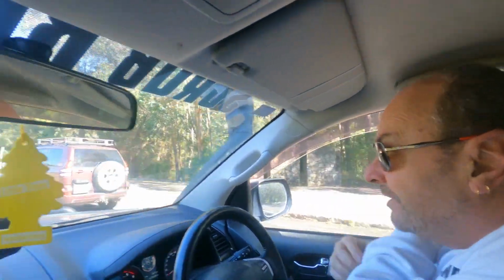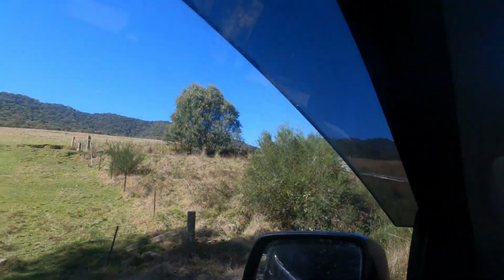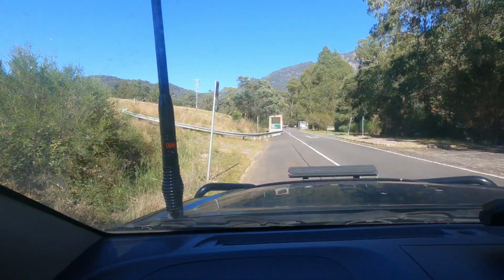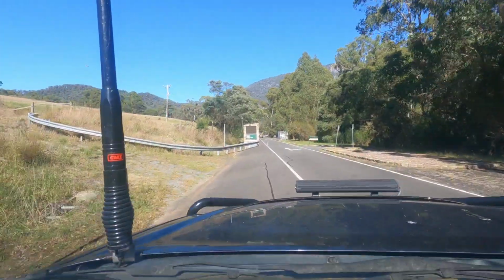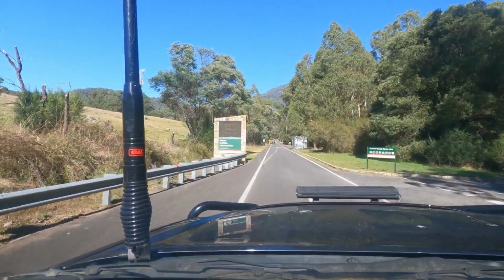Good morning. Morning, what a beautiful day. Hey, look, no cloud in the sky, 14 degrees, and we're at Mount Buffalo. Take you for a look around. This is the entrance of it.